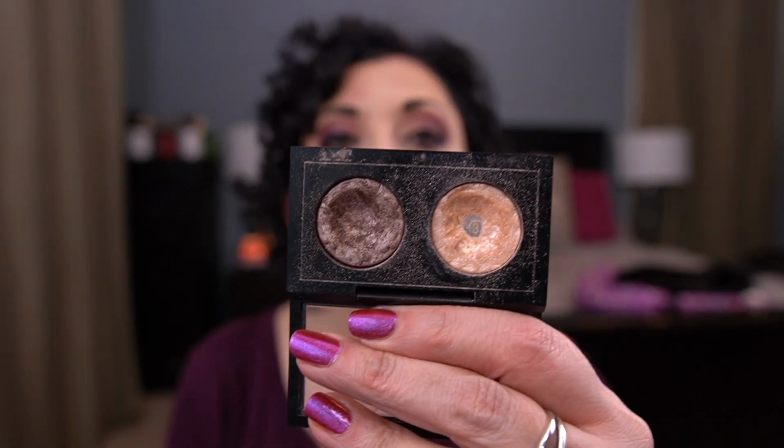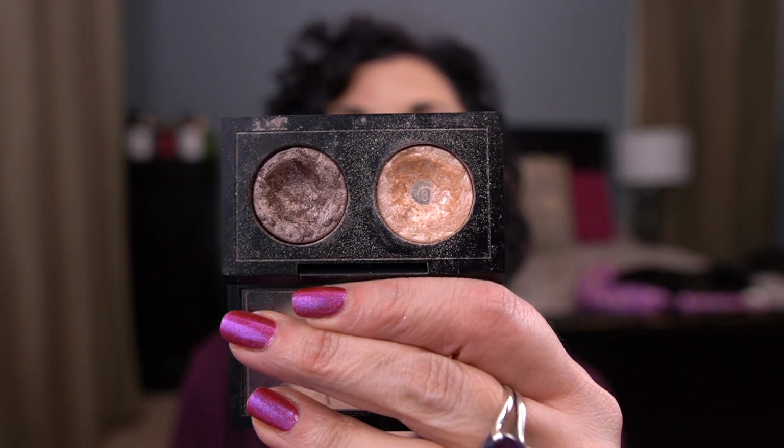So I don't know how long it's been since I've shown you my baby pan palette. I know I had hit pan on the lighter shade in here, but I'm not sure how much pan. So let me just show you what this looks like, and then I'll clean this because it's kind of looking gross. So here is how things are looking in this. Let me clean this up real fast.